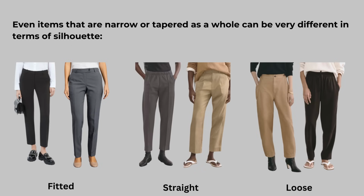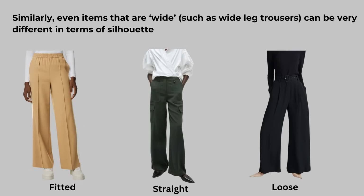The same rule actually applies to bottoms. And what I find quite interesting is that even items such as tapered pants can have fitted, straight and loose silhouettes. You can see that they're actually quite different, and the outfits that you create with them will look different. And even items that are perceived as overall wide, such as wide leg trousers, can still be fitted, straight or loose. And so when you put the items together, you can actually create 4 different combinations of outfits.